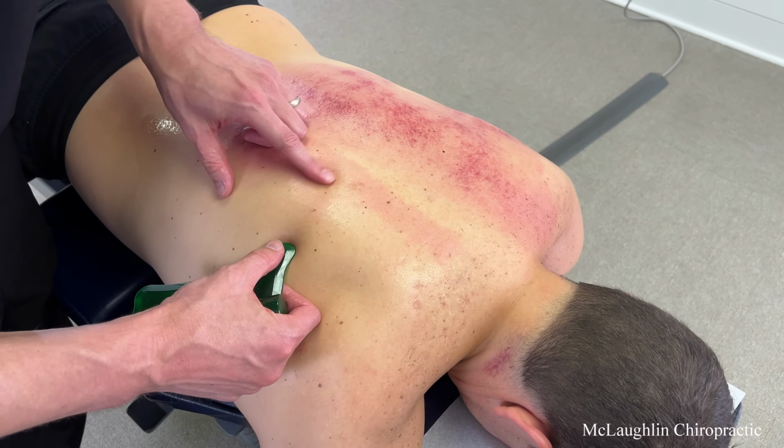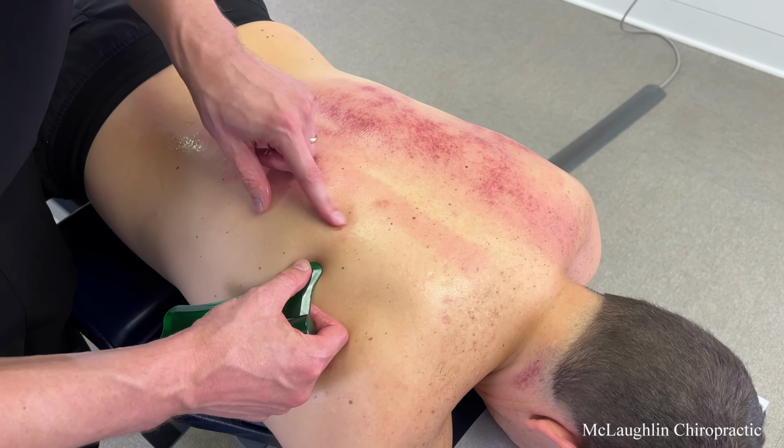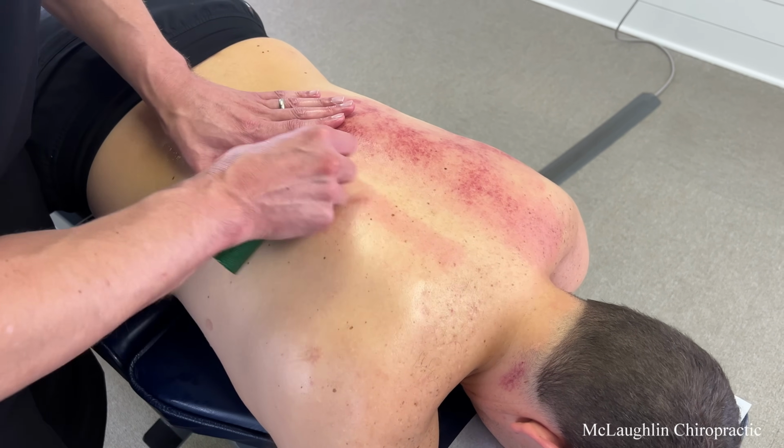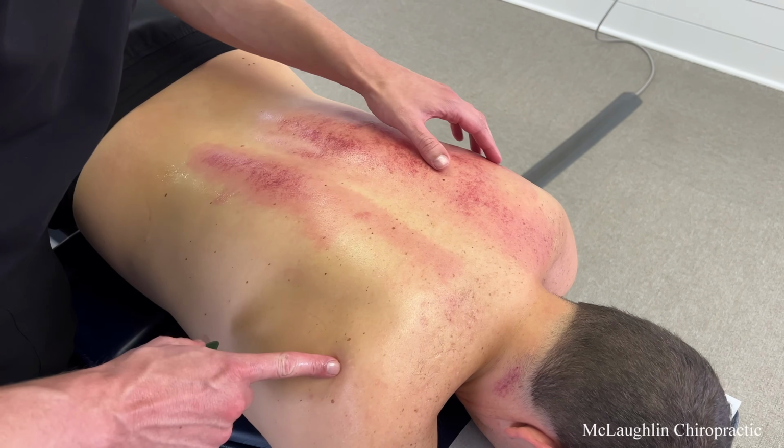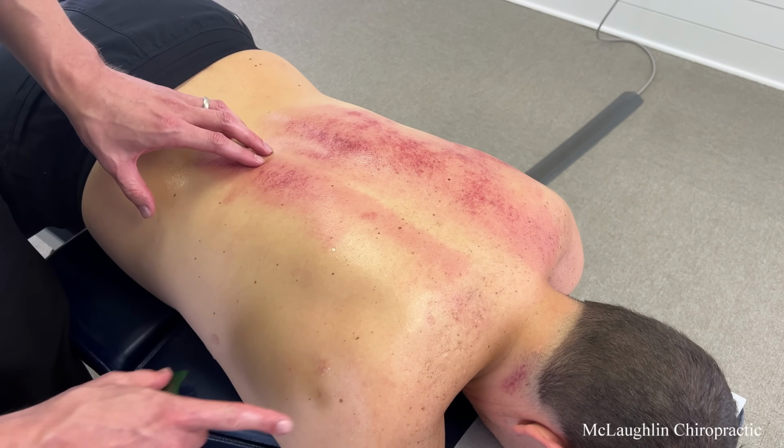Was this just a mole? What was that? I don't know what that one was. Most of them were moles that were removed. The most recent one was just a biopsy of, I think, a lipoma.